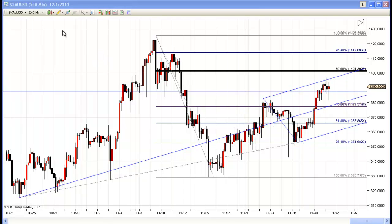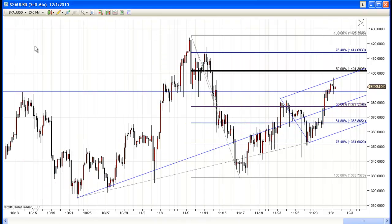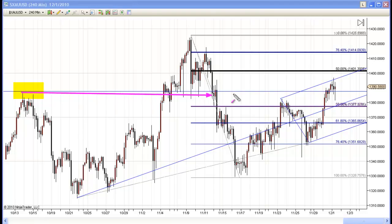Now, I did draw in a resistance line yesterday, and that was based upon these tops right in here, and that was right at around 1380, 1388. And to me, that was absolutely a critical factor that we needed to overcome. I believe at this point we can safely say that we have traded over that point, and also we have closed over that point, so that I feel fairly secure right now in the fact that we're going to attempt to, at least tentatively, form a base in this area right in here. That's what's really important at this point.